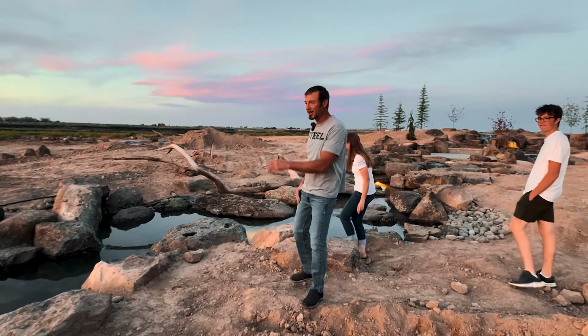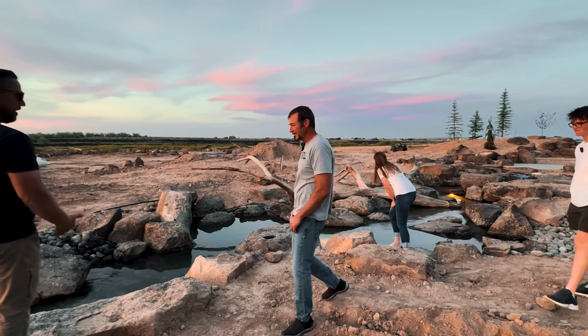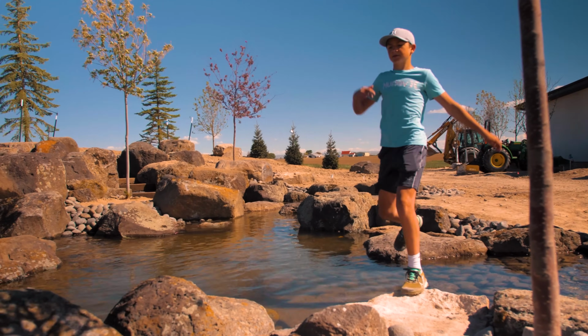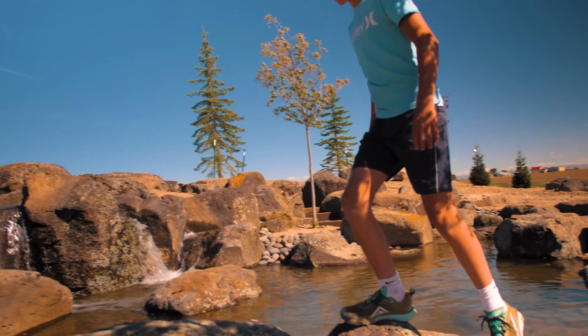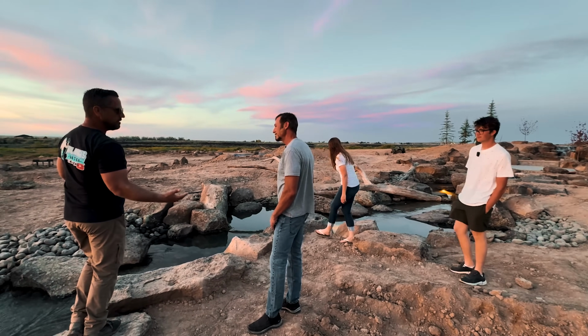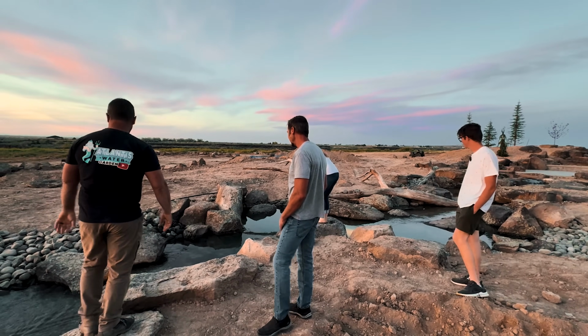Oh, this is cool, here, how it rushes around. Just the fact that you can walk out on every stone, and you were saying before how you can hop around the whole thing. Yeah. I mean, we've looked at some of these waterfalls here in the area, and it's quite similar to that, right? Yeah.